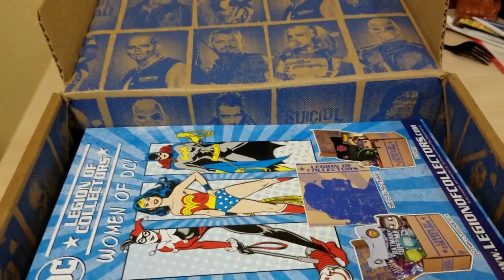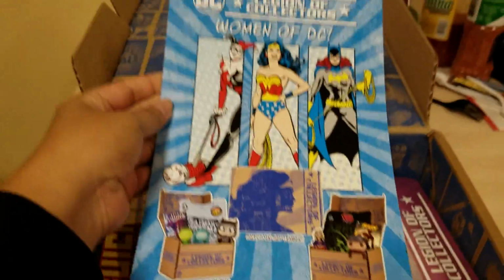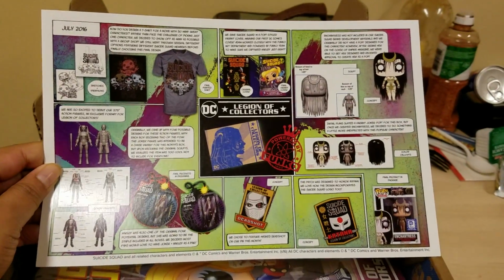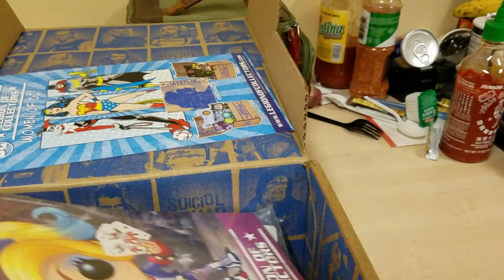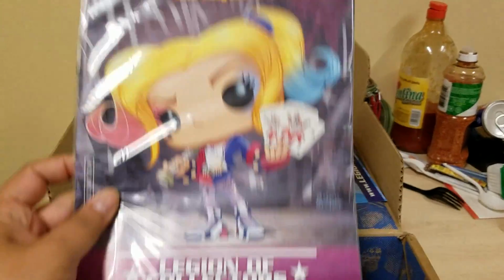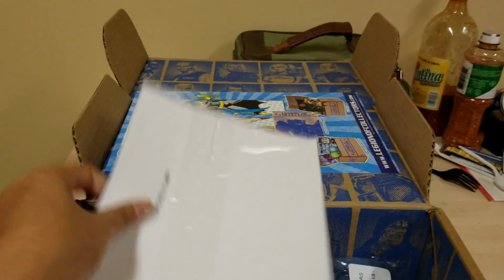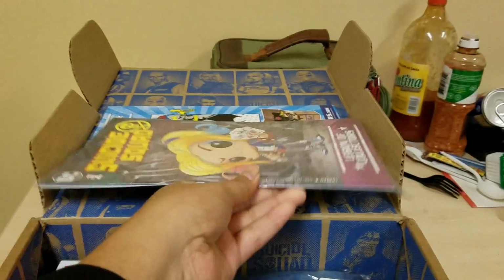Whoa, I love the box, I must say. Perfect. I guess it just tells you back there what's inside the box. So super excited. Then we have the comic, number one, and of course, guess who's in the front? I love her so much. Perfect. The bags, nothing really, but beautiful.